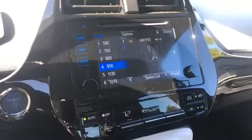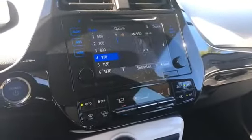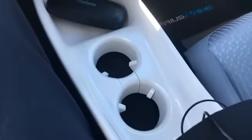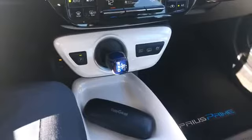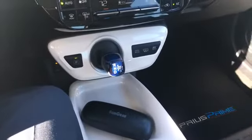This, of course, is simply the radio, but it will also show you some more information on the driving dynamics of your vehicle. A couple of interesting different styling cues. Don't know how much I like this or not. Kind of a white plastic in the interior. That shows Prius drivers they have something that's a little different from your typical Prius, but it does take some getting used to.